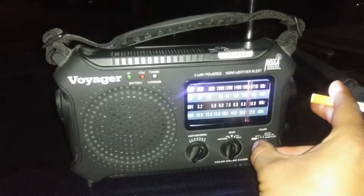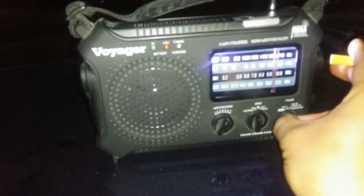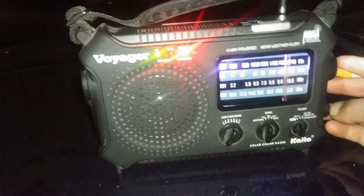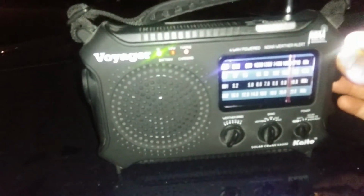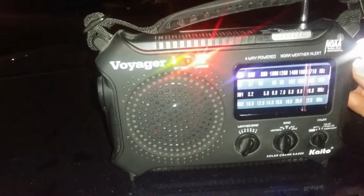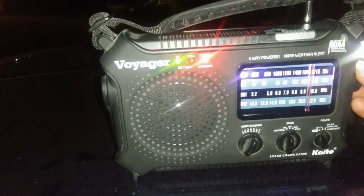So I got my shortwave radio out here. Right now it's actually tuned in. Let me go ahead and turn it on to battery. Turn the volume up. Let's see if I get her tuned in just right.